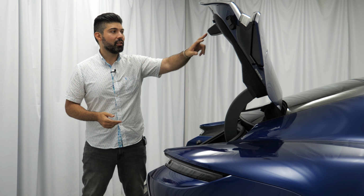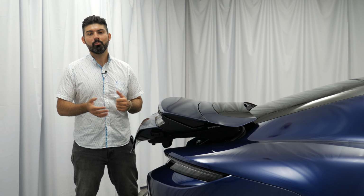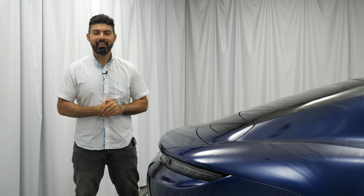Closing the trunk is electronic closing as well, pushing a button here and it closes automatically, which is one of the best features. Now let me go on to the interior and tell you about what it's like in there.